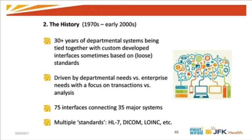But just from the CIO perspective, the history of this is a challenge that's 30-plus years in the making. We started really focusing on departmental systems and tying them together with these interfaces with loose standards. Originally our focus was really departmental versus enterprise. At JFK, we just informally measure some 75 interfaces connecting 35 of our major systems out of really somewhere around 300 systems that we support here at the health system.